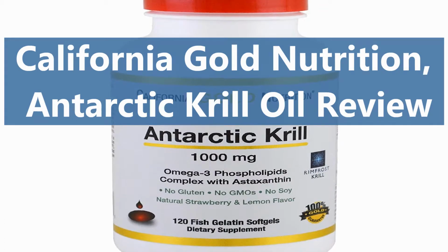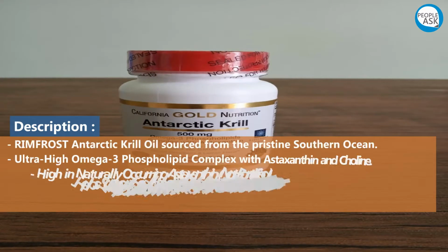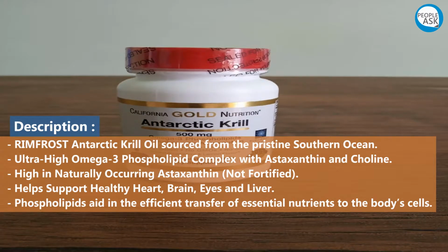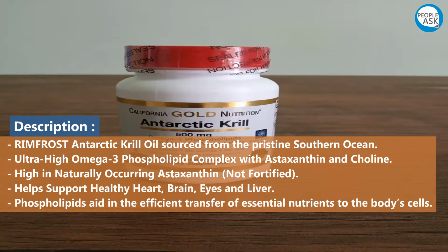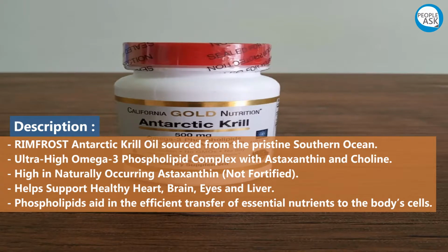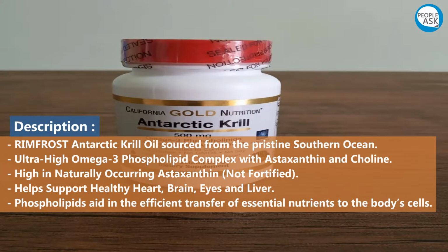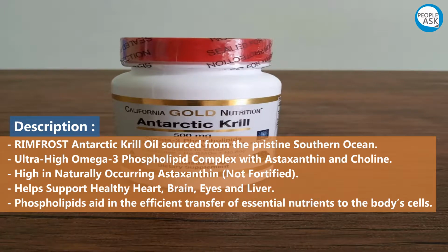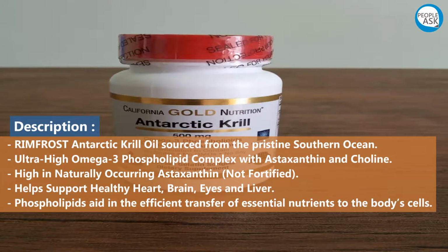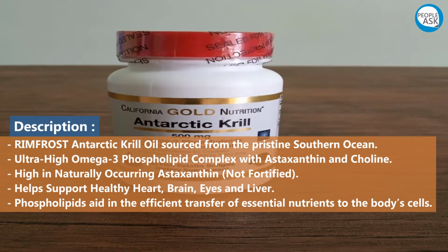California Gold Nutrition Antarctic Krill Oil Review. Description: RIMFROST Antarctic Krill Oil sourced from the pristine Southern Ocean. Ultra-high omega-3 phospholipid complex with astaxanthin and choline. High in naturally occurring astaxanthin, not fortified. Helps support healthy heart, brain, eyes and liver. Phospholipids aid in the efficient transfer of essential nutrients to the body's cells.